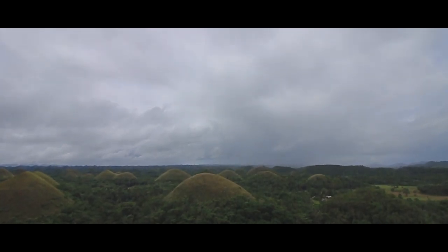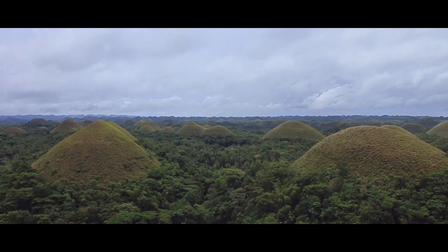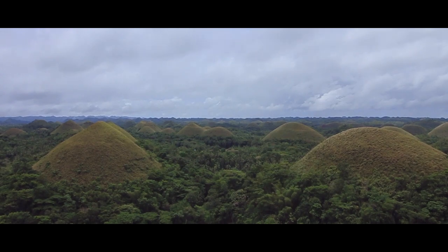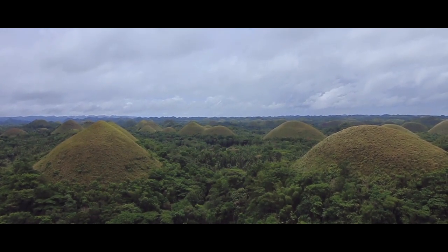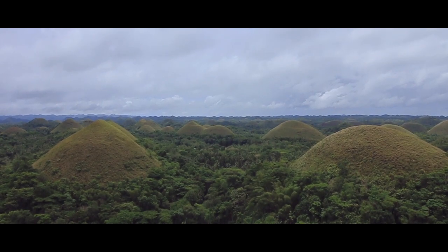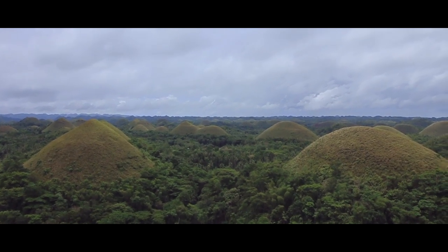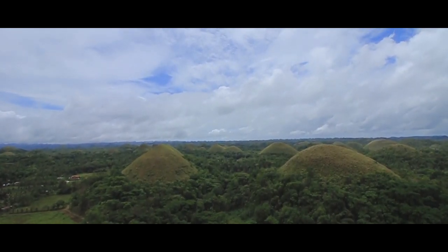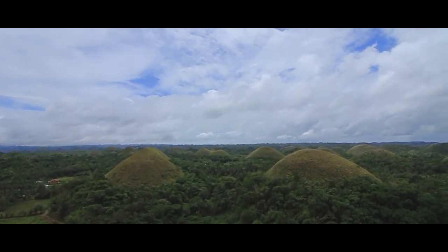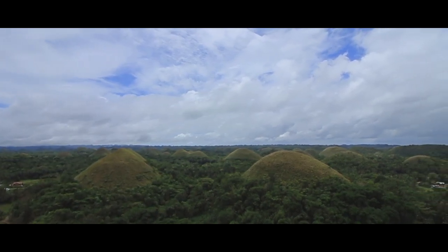These are the Chocolate Hills. During the rainy season, they're green, but during the dry season, they turn brown, which is why they look like chocolate. You can't really tell just looking around, but there's over 1,200 of these hills. Visitors might assume they're man-made, but they're not.